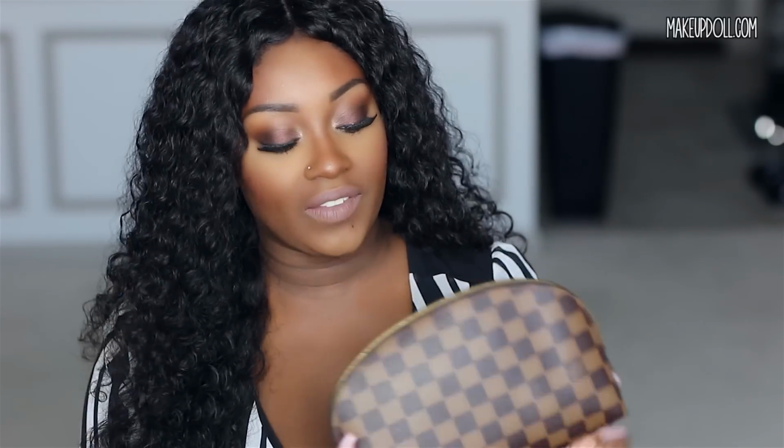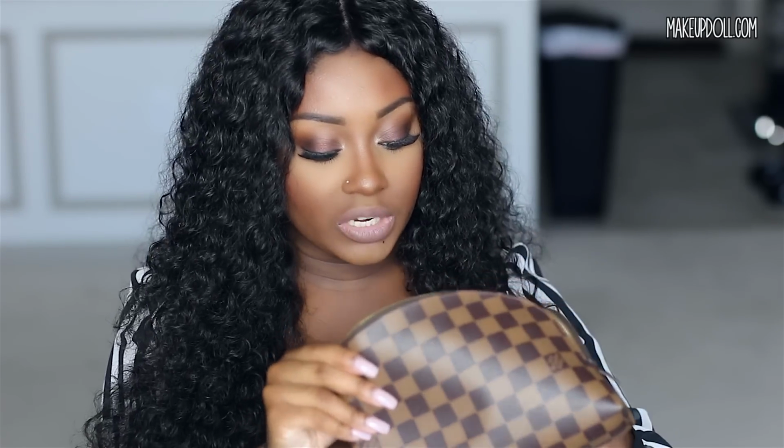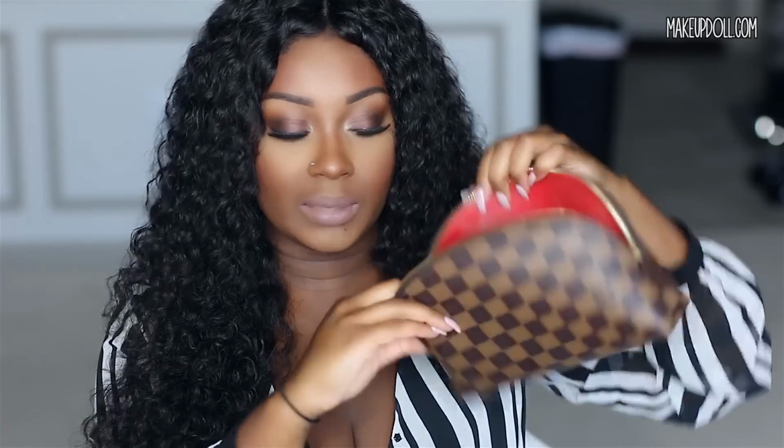So I've been obsessed with this makeup bag for a few months now, but I don't think I've shared it with you guys because I haven't been doing monthly favorites videos. This is the Louis Vuitton, is it Damier Ebene? I don't even know how to pronounce it, but I believe this is the bigger makeup bag size, but I don't really have anything in it right now because I just wanted to show you guys. I have like a couple of lip glosses in there, but it has a bunch of room.